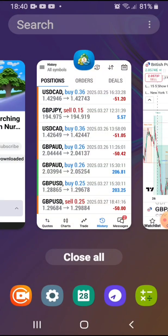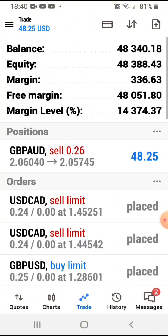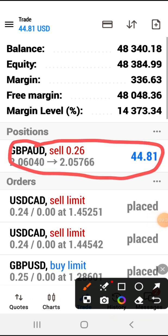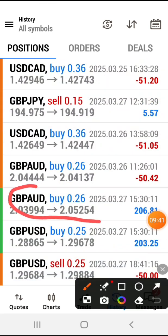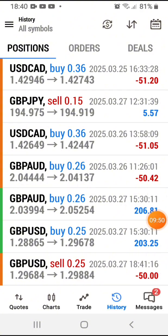If I go to my MT5, you will see the trade right here. This trade is currently running, GBP AUD. See it here, currently running sell. And the trade I won on GBP USD, here is the trade, here's the trade on the 27th. This trade closed, and I made $206.81 on this trade.